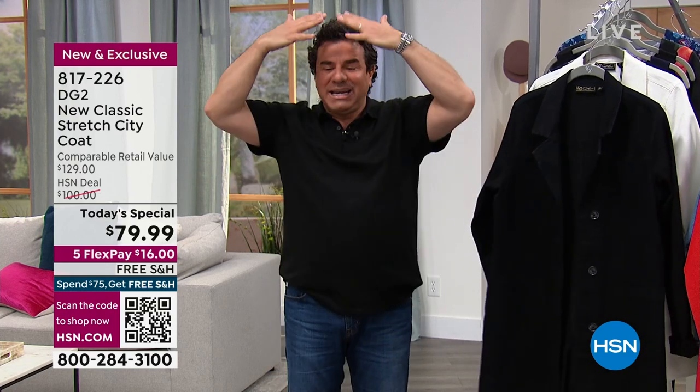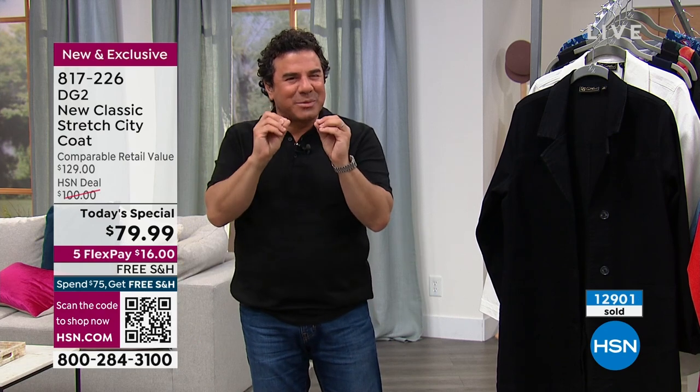It's not heavy, it's not stiff, it's not bulky. It creates this beautiful long finish on you. And so we call it a topper because it finishes your look. We call it a city coat because most city coats are three-quarter length. It's kind of like that sweet spot length.